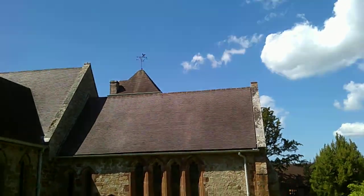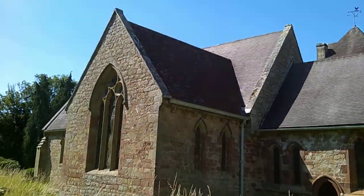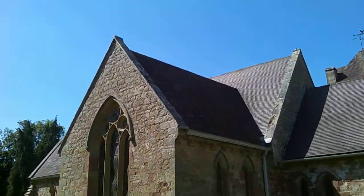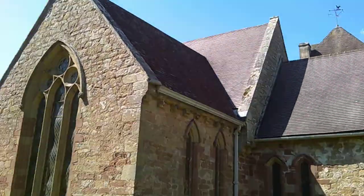It's nothing as complicated as the guidebook tries to make it. It's simply that this is the posher end because this is the focus. This is where you're supposed to be looking. You're sitting in the nave, but you're looking to the chancel.